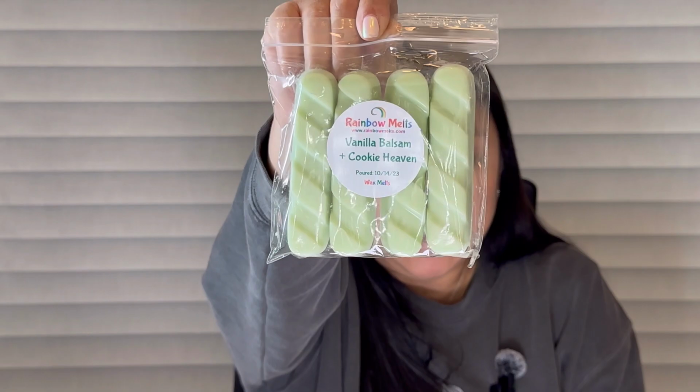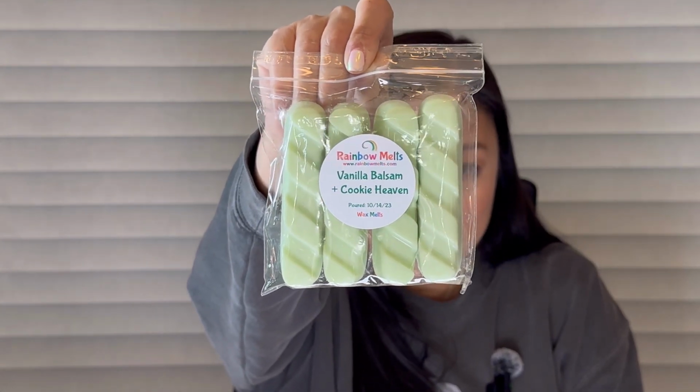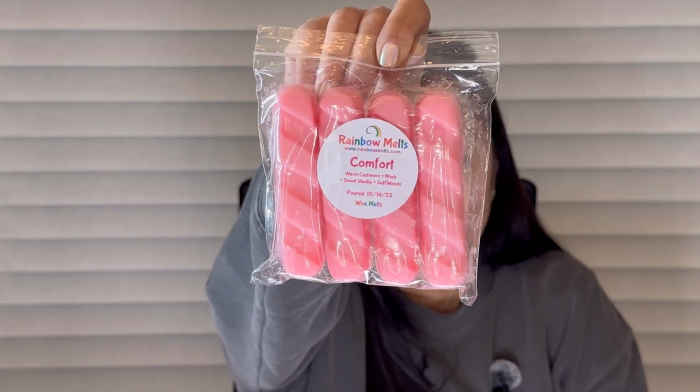Vanilla Balsam and Cookie Heaven, which I think her Cookie Heaven is just like a sugar cookie bakery blend. And then Vanilla Balsam, which I love. And then lastly from Rainbow Melts, I chose Comfort: warm cashmere, musk, sweet vanilla, and soft woods.